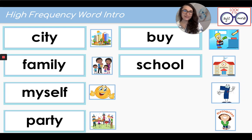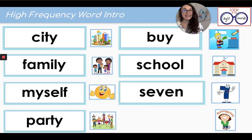Good job. Next word is seven. Seven. Can you say seven? Very good. Let's spell it together. S-E-V-E-N. And what's the word? Seven. Good. This is how you write the name of the number 7.